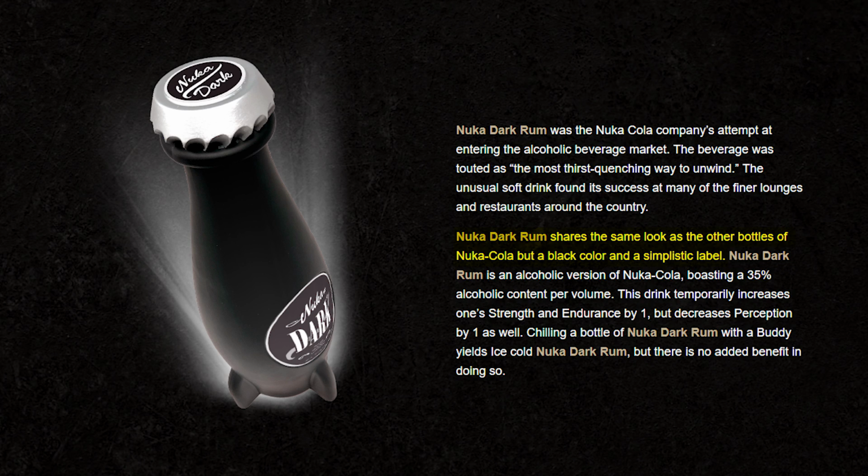Sure, the product description doesn't outright say that it would be made of glass, simply stating it shares the same look as Nuka-Cola bottles from the Fallout series, but it sure as hell doesn't say anything about a standard bottle in a cheap plastic shell either.